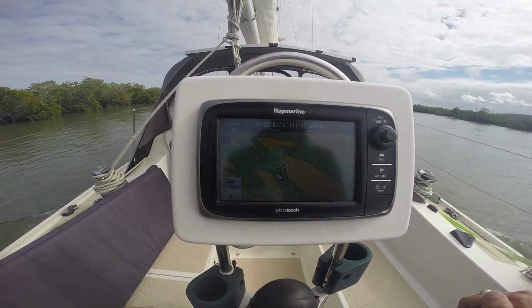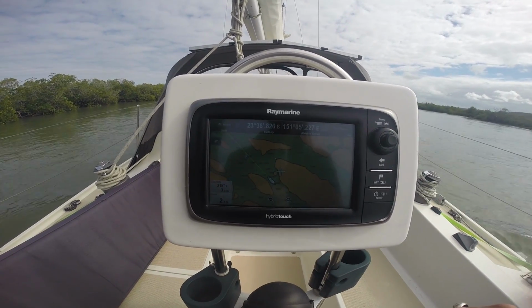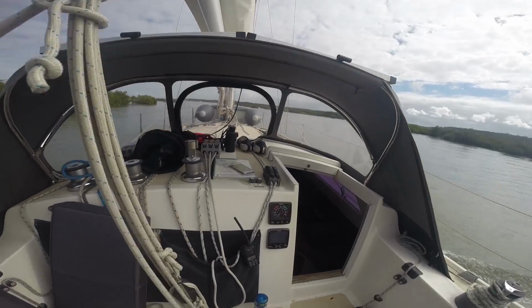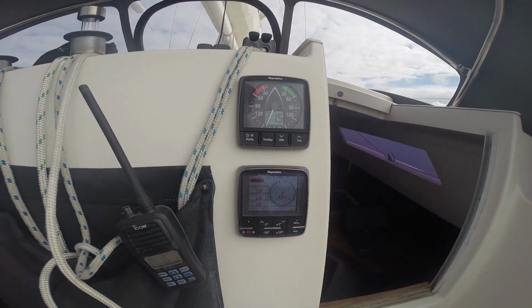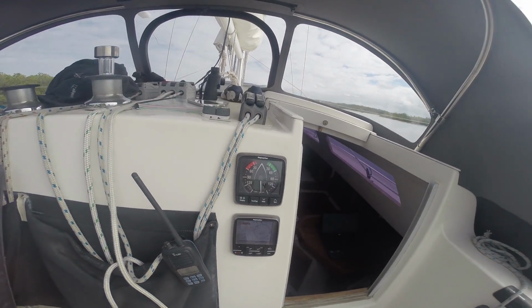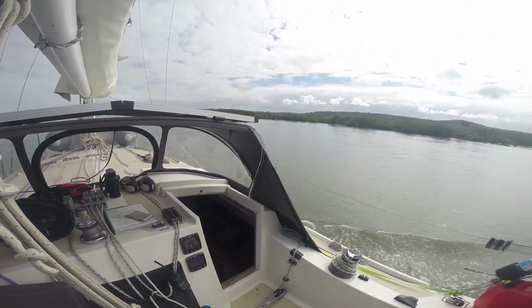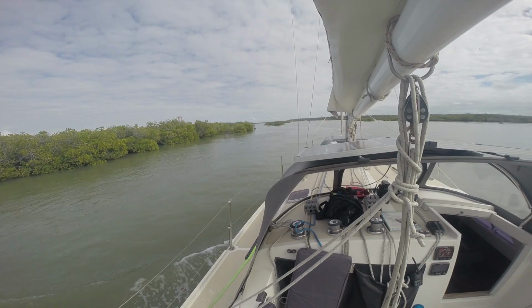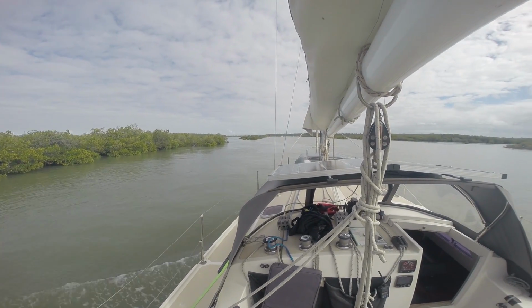Okay, so we're going through some shallow stuff now. Doing well though, we've got plenty of depth. 2.3, this is the shallowest we've got so far. So we have to stick to the markers, the beacons, and we should be right.